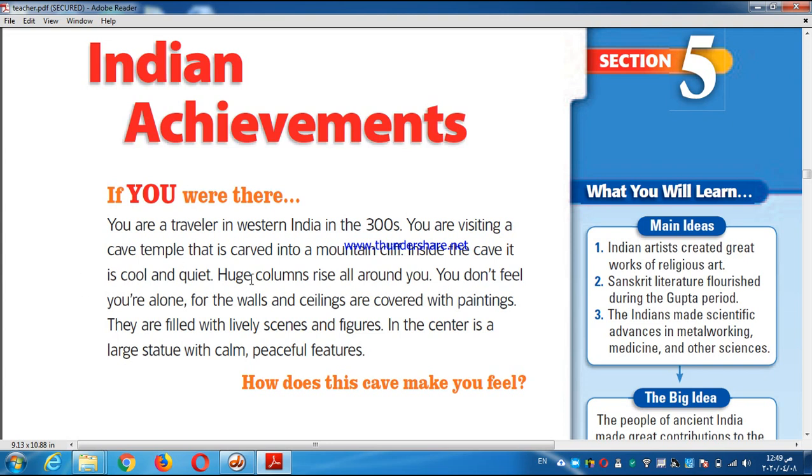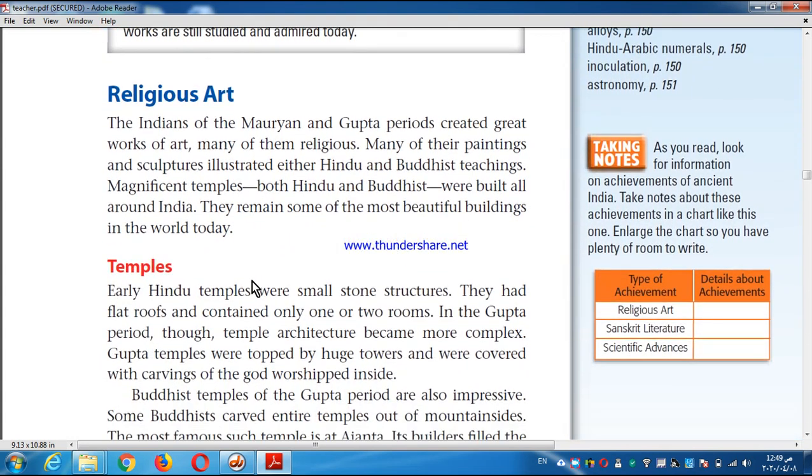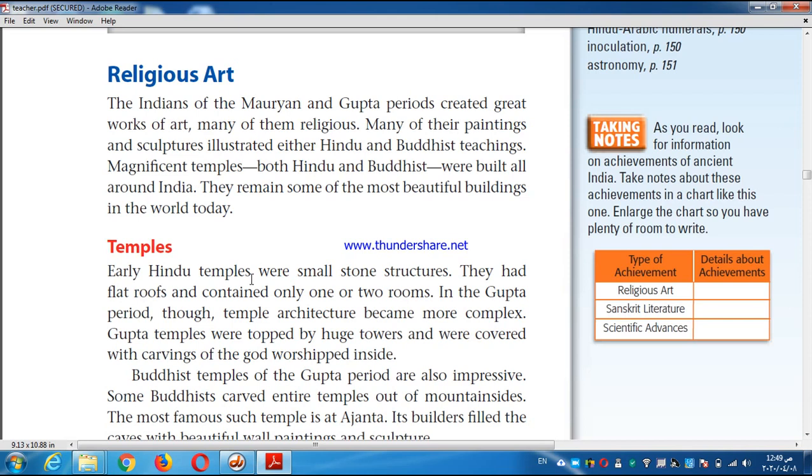First of all, as you can see, guys, here, let's get started with religious art. We are going to talk about the Indians' contributions concerning religious art. Yes, the Indians of the Mauryan and Gupta periods created great works of art. How, guys? They built a lot of wonderful paintings and sculptures in their temples, and these paintings and sculptures showed the Hindu and Buddhist religious teachings, as you can see here.